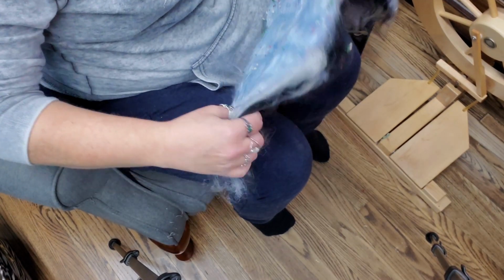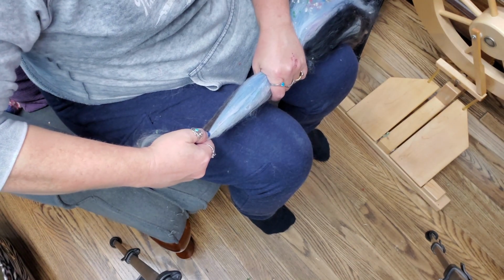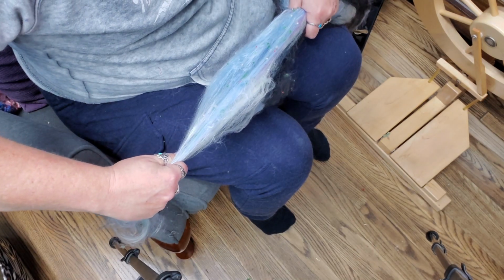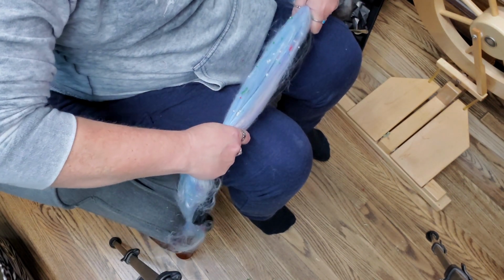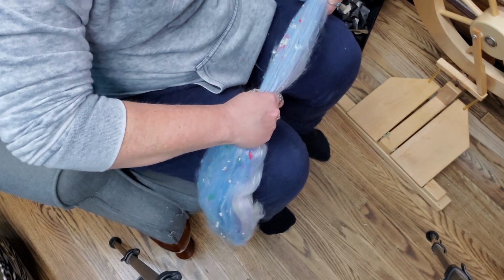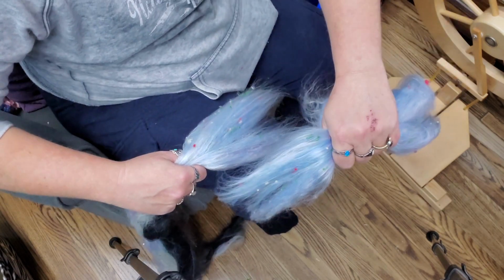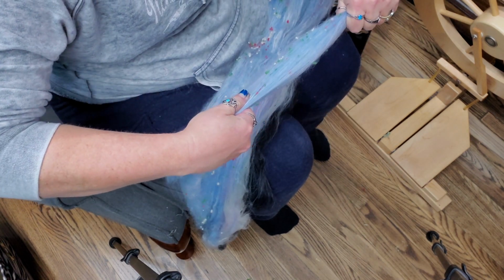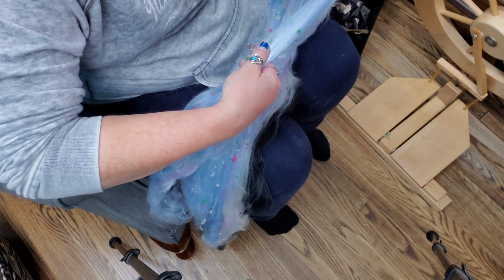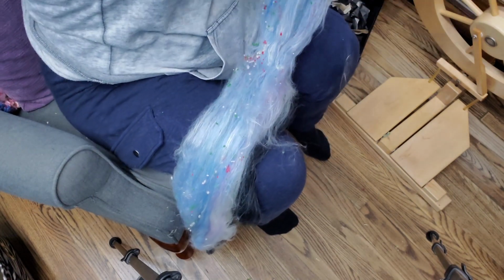So I discovered neps don't really like to go through a diz, so instead I just pulled it off as a bat, and I'm just going to hand draft it into roving. Now when you're drafting a bat, the trick is not to do too much at once. Like get a little bit of a draft, oh, or you end up doing that. Okay, I don't think I want to draft it out too fine. I want to make a fairly thick worsted with this. Actually, you know what? That's probably enough right there.